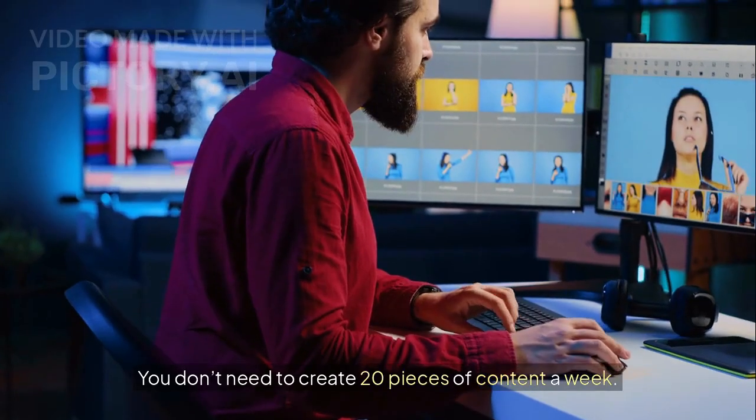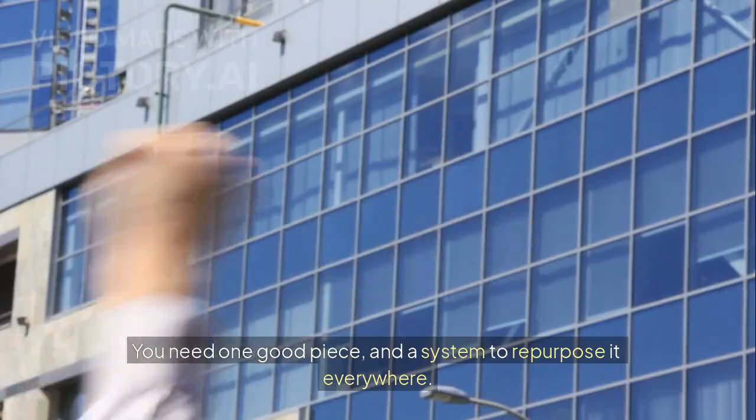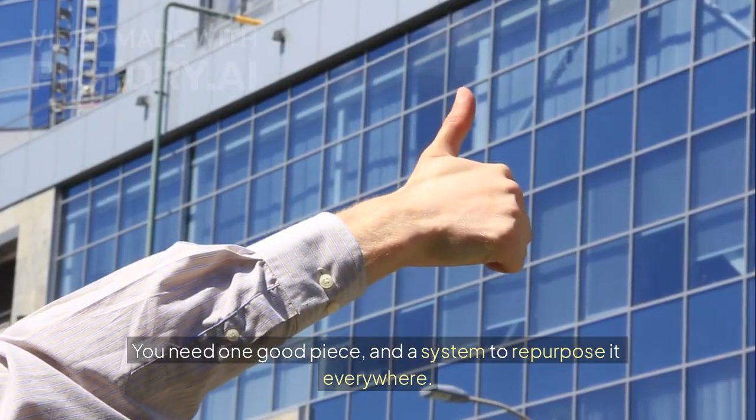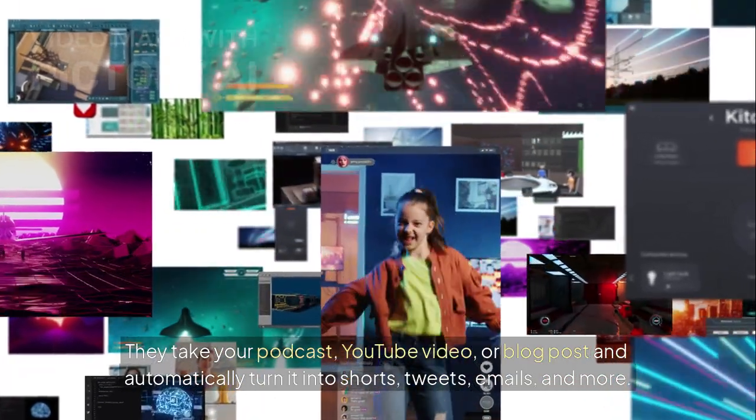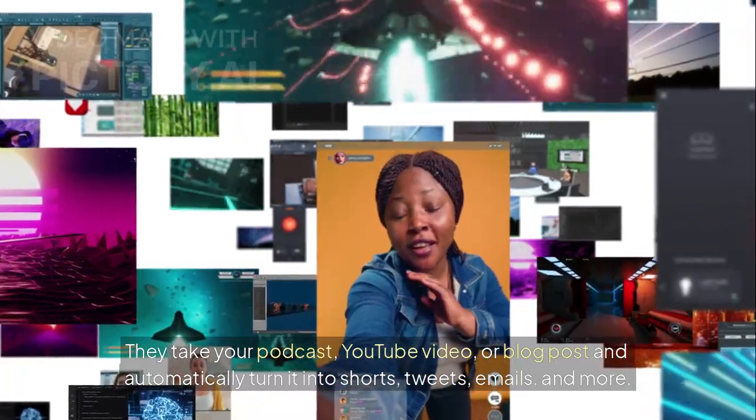Number 3, the AI content repurposer. You don't need to create 20 pieces of content a week. You need one good piece and a system to repurpose it everywhere. That's what tools like OpusClip and Content at Scale do. They take your podcast, YouTube video, or blog post and automatically turn it into shorts, tweets, emails, and more.